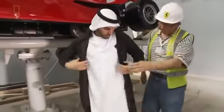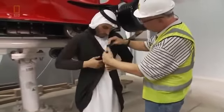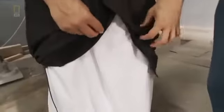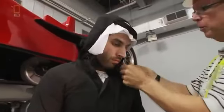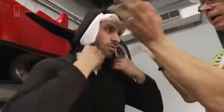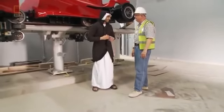Okay. And then it's just for ease of putting it on, we have the Velcro strips that will seal it all the way down. And then to make sure nothing flies when you're going 240 kilometers an hour, you can pull this in tight. Yeah, of course. And it just keeps everything secure. Can I take this home? Sure.